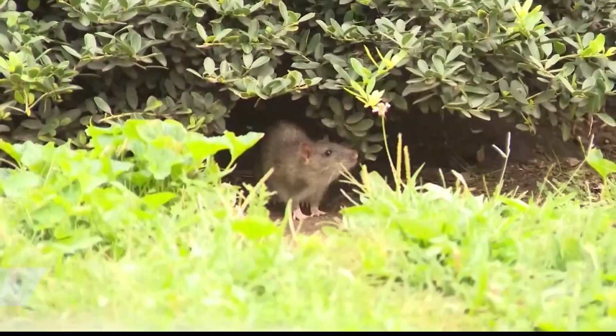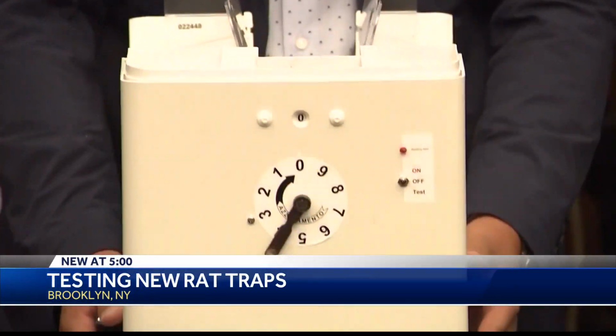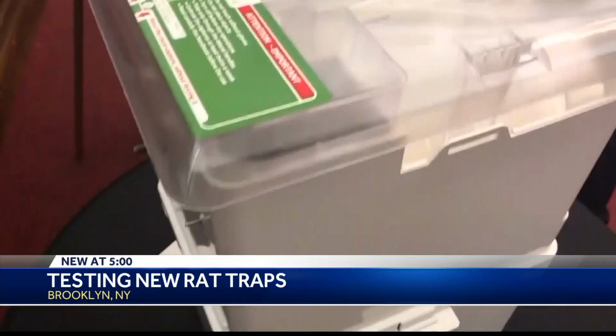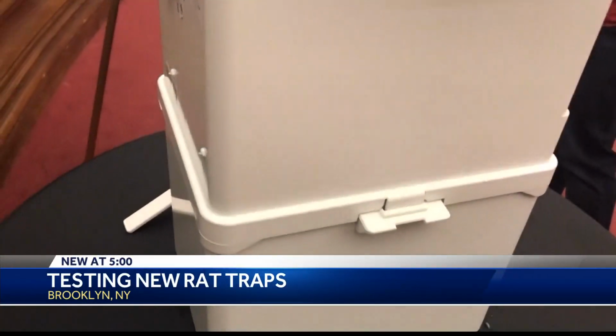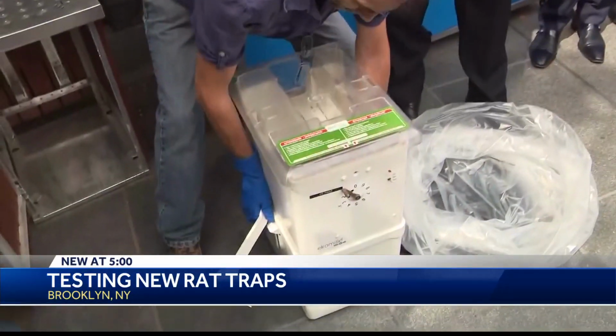Well, it's no secret, New York City has a big rat problem. Now they're testing out a new program aimed at ending rodent infestation. Listen to this. The device is called an eco-mill. It was debuted in Brooklyn yesterday. Rats are lured in by nuts and seeds, and once they enter, they slip into a lower compartment filled with a mix of alcohol and water, where the rats eventually die.